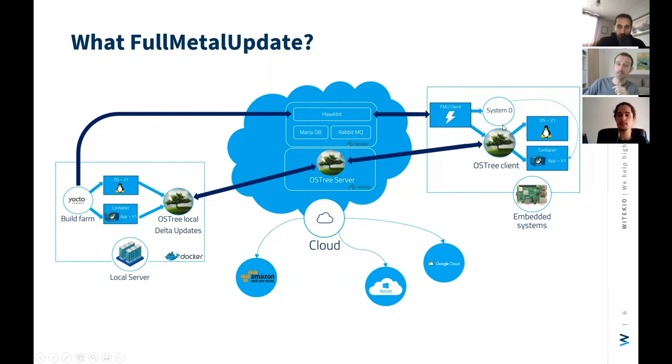And when it's going to detect that there is a new version, it's going to automatically use OSTree to download that new version. And if it's a new version for the operating system, when it's updated, it's going to restart the operating system. If it's a new version of an application running in the container, it's just going to update the container and restart the container, which is another big plus of FullMetalUpdate. You don't need to restart the whole operating system every time you've got an update. If you use the AB partitioning, for instance, you don't really have a choice. But with FullMetalUpdate and with OSTree, with that combo of applications, you instead just need to restart the part you just updated, basically.